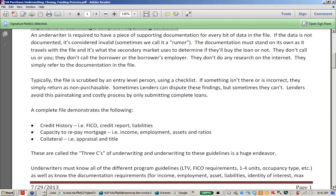They don't call us or you. They don't call the borrower or the borrower's employer. They don't do any research on the internet. They simply refer to the documentation in the file. So it's very important that everything be documented on paper.